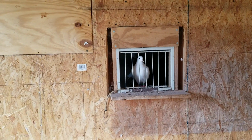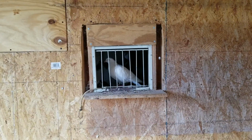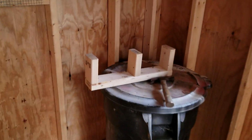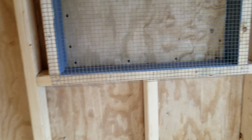Then this is my old trap where my birds used to come and go through the front before I took the vinyl siding off of it and built this addition, which turned out real nice. I'm really happy with it. This right here is part of the frame that I'm going to have, and I'm going to have one on the other side so the birds can sit in the windowsill and look out there and show off all they want to.